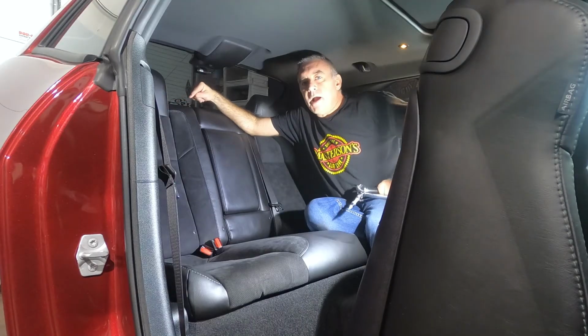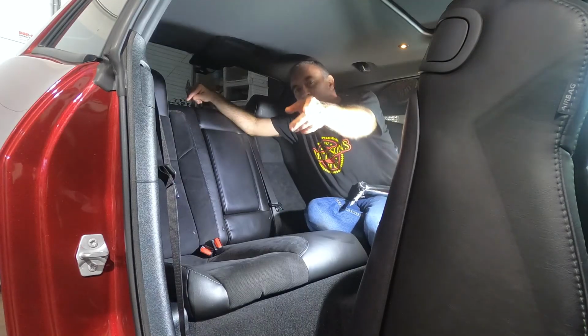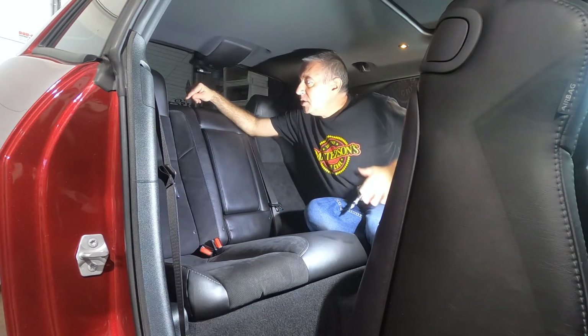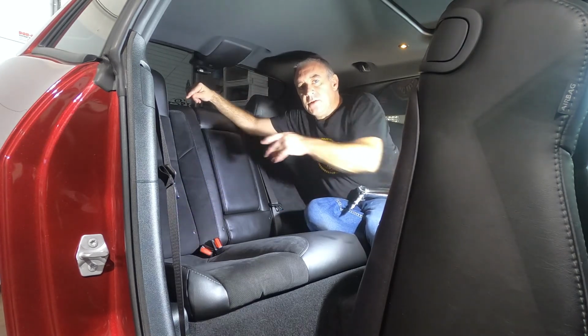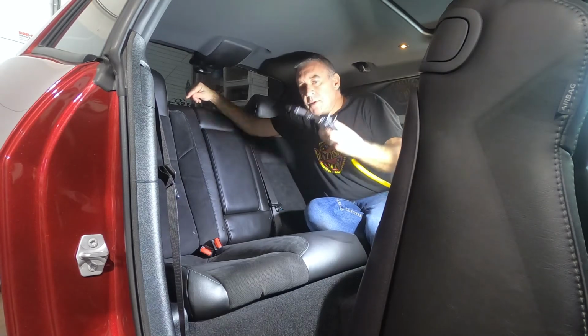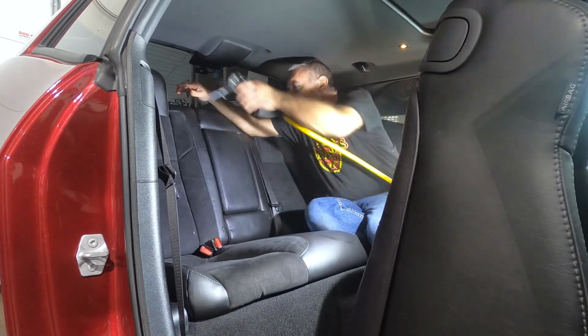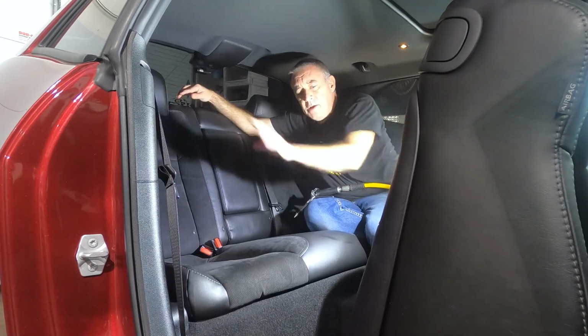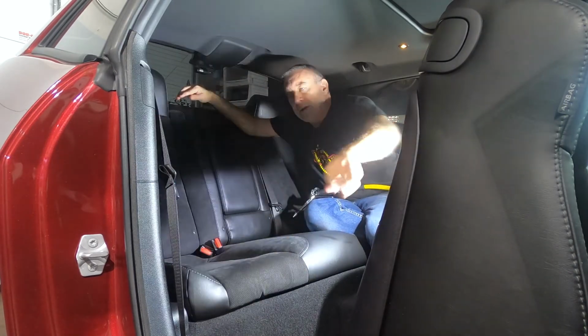Okay guys, normally I clean the vehicle from where the camera's at, but you guys wouldn't see anything except my back. So I'm gonna clean it from this angle so you guys can see what I'm actually doing. Now what I'm gonna do is I'm gonna take my Typhoon gun here and I'm gonna blow out everything I possibly can down to the floor and then out to the front of the car.